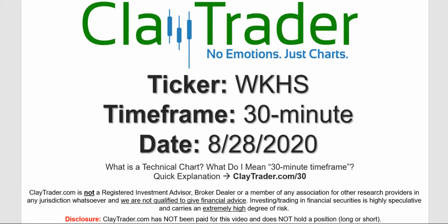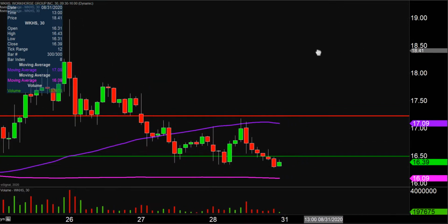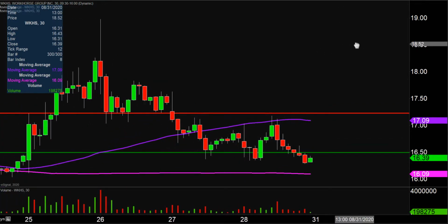We will take a look at the 30-minute time frame. If you're not sure what I mean by 30-minute, I do offer an explanation video at that link. I've been doing this analysis on a very routine basis, and that is where the red and green line annotations are coming from. Unfortunately, today the bears made a push and actually succeeded, and the price is now broken down below that green line right there.